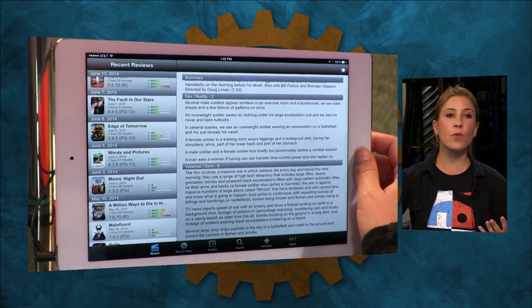So this is really good for some parents who don't want their children to see love. I think just knowing exactly what you're about to see, even if it's not going to keep you from the movie, is really helpful for some parents.